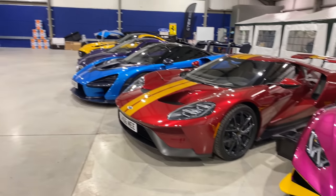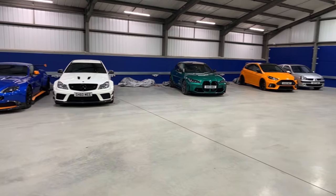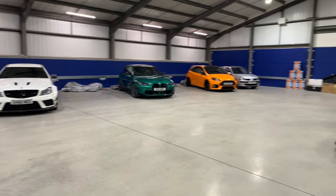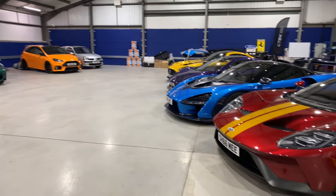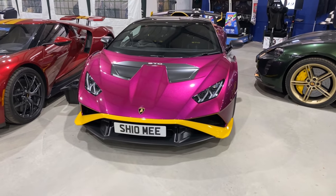Obviously the Clio, bit of an exception. You don't really make C63 Black Series in many colours. They're pretty much all white and black. A couple of red ones, but glistening paints, lovely paints. I always like looking at the colour of this one. It just jumps out at you, doesn't it?